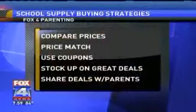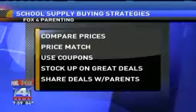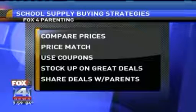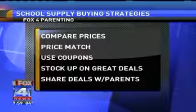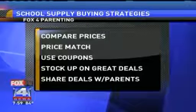There's a concept. Compare those prices, right? Use those coupons, especially on a lot of those bigger items. And if you're really ambitious, you can price match to see if you can get all your deals at one store. That way you don't have to drive out in the heat to many different stores. And if you find good deals, buy enough for next year, because sometimes in January they ask you for more supplies. Right, so think ahead.